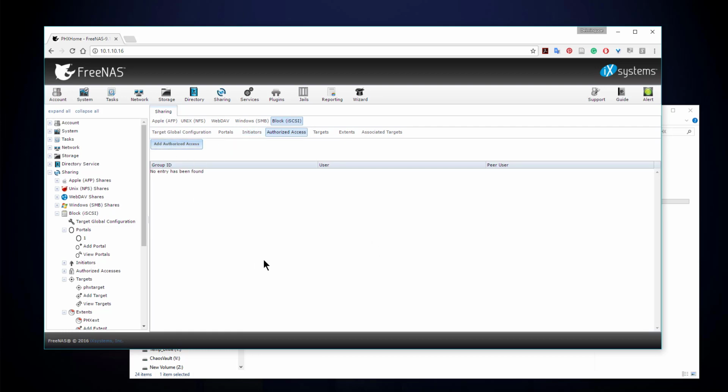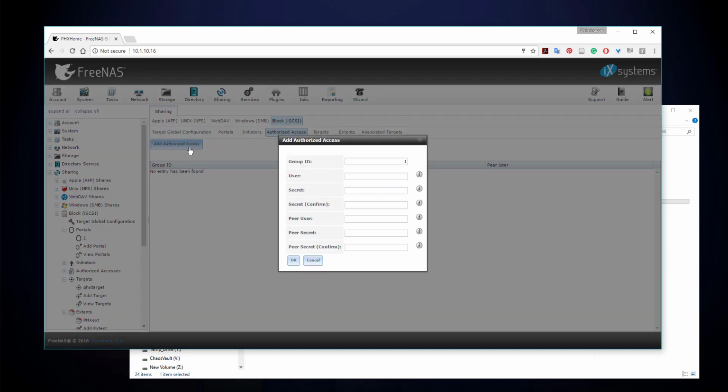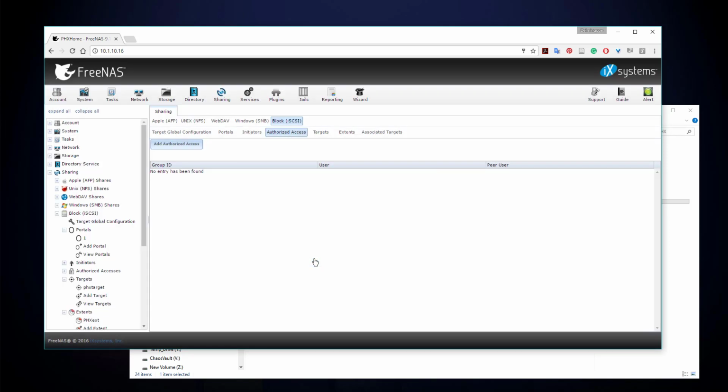You can see I'm not doing any authorized users, so I don't have to set up any authorized access because I'm not setting up any users. Let's say you wanted some people to have access to these iSCSI blocks and some people not, and they're all on the same network. I can say add authorized access, give it a group ID, user, their password, and also the peer user and the peer secret and everything else. This is for the admin sitting here, and this is for the user that's going to be actually using it. So you have some kind of authentication method set up to get access to the block. I'm not going to do that. Everything inside of my network is locked off.